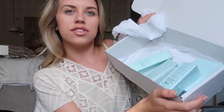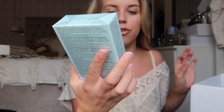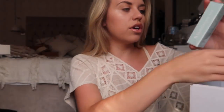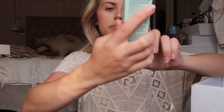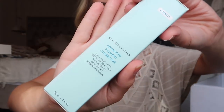And last but not least, we have all the products from SkinCeuticals, which there's loads of different ones in here. So we have, I'll just run through them quickly, the Floratin High Performance Treatment. We have a Retinol Night Treatment, a SPF 30 Sunscreen Moisturizer, an Advanced Pigment Corrector with Daily Multi-Layer Treatment to reduce the appearance of stubborn hyperpigmentation. And then last but not least, we have a Hydrating B5 Fluid with Hyaluronic Acid. So lots of goodies for me to try there.